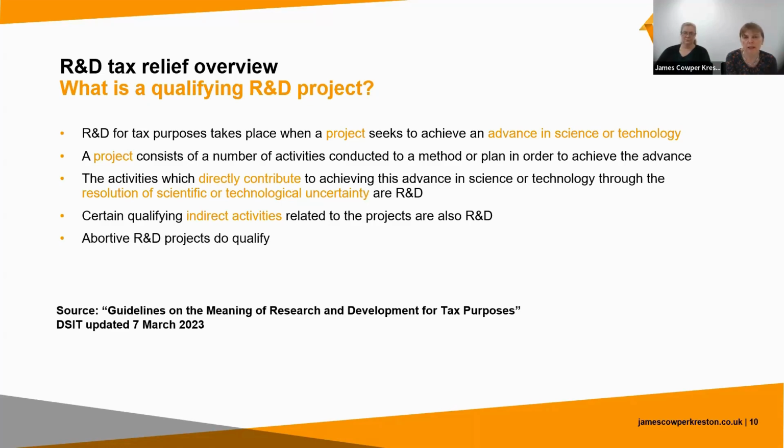And the key phrase here is the resolution of scientific or technological uncertainty. And this is something that HMRC pick up on in their checks. In addition to direct activities, there are certain qualifying indirect activities to support the R&D projects. And as a tip there, things where it's gone wrong still qualify for R&D tax relief. Next slide, please.